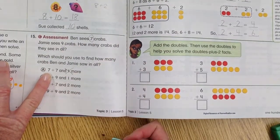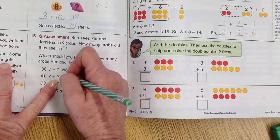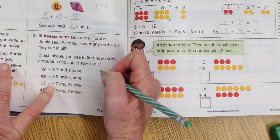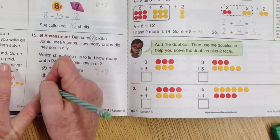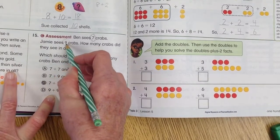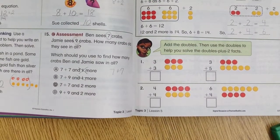So this one's not going to work. 7 plus 9 is exactly what they saw. There wasn't one more anywhere, so that one doesn't work. How about 7 plus 2? Here we take our doubles fact, 7 plus 7, and then we add the 2 more for the 9. So that one works. Letter D, 9 plus 9 is using the bigger number to add doubles. And remember, that doesn't work. We have to add the smaller number and then add the 2 more. So letter C is our correct answer.